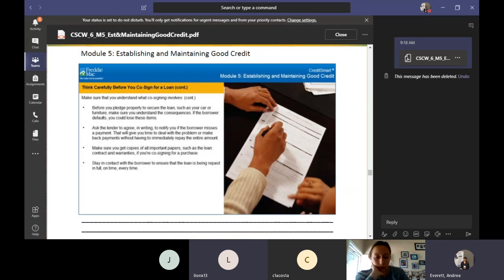So, you just want to make sure that you know what co-signing involves. Before you pledge property to secure the loan, such as a car or furniture, you want to make sure you understand the consequences. If the borrower defaults, you could lose those items, okay? Because they sometimes ask for collateral in loans. So you don't want to lose your car or your house.